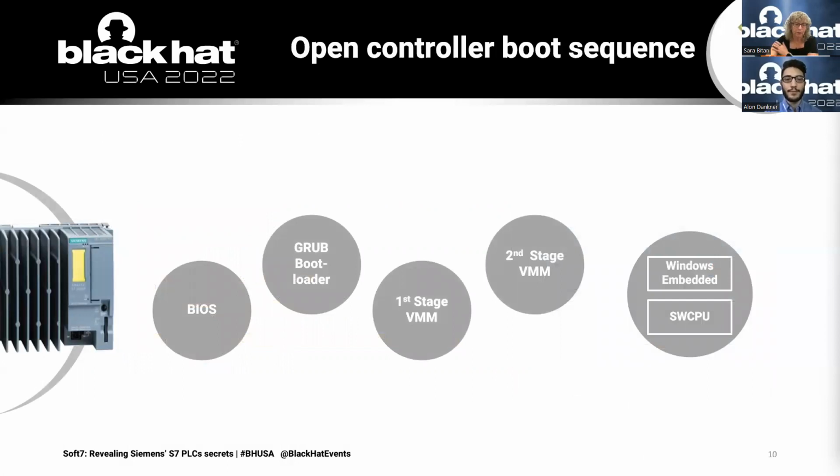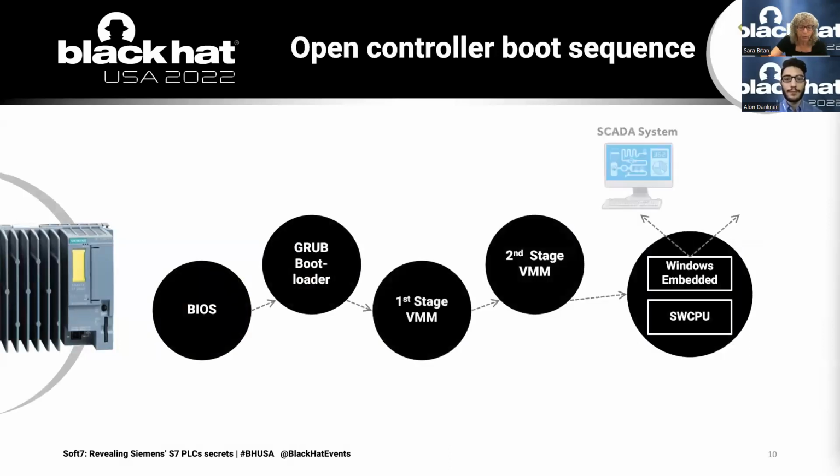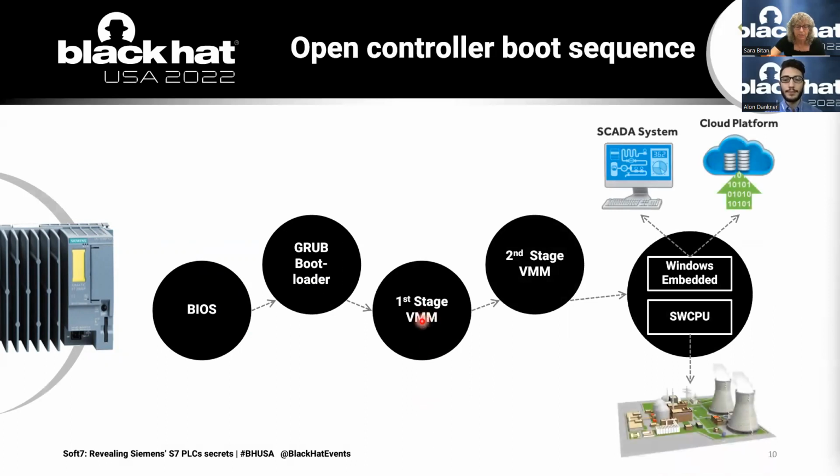From our analysis of the GRUB configuration file, we also figured out the CPU load sequence, the open controller boot sequence. So after the BIOS is running, a GRUB bootloader runs the first stage of the hypervisor, which configures the hardware, then the second stage of the hypervisor that loads the 2 VMs: the embedded Windows that communicates with the HMI, engineering station and optionally with the cloud platform, and the software CPU that communicates with the field devices.